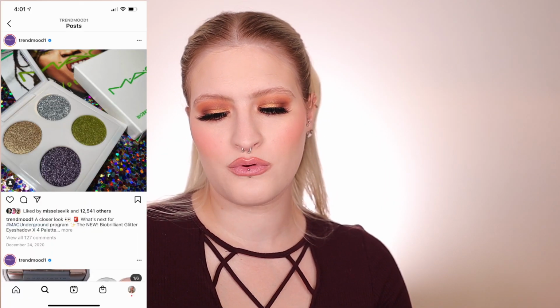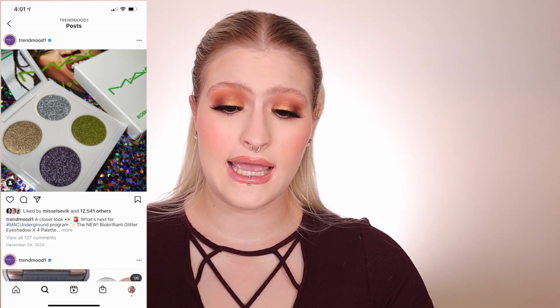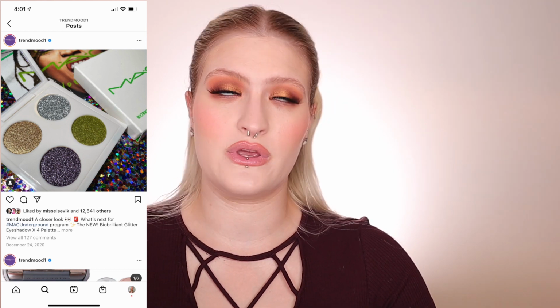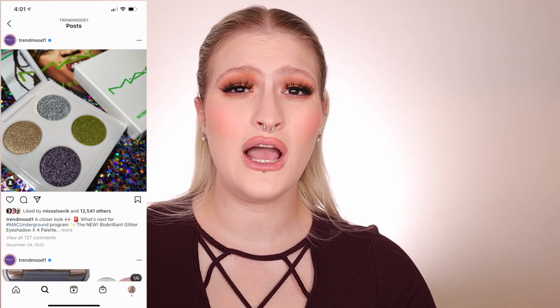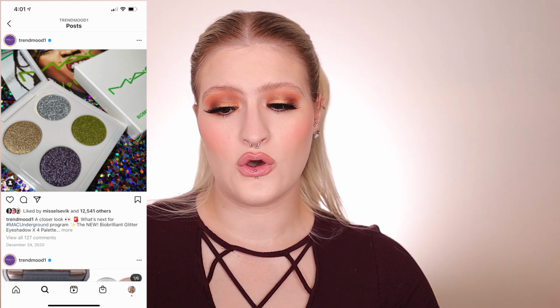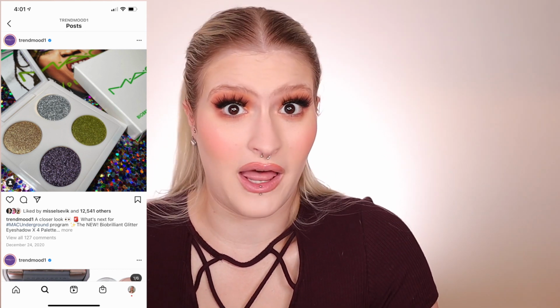No ma'am. And lastly, we have from MAC Cosmetics, this is their Bio Brilliant Glitter Eyeshadow Palette. Now let me tell you something. If I'm buying an eyeshadow palette, as I have already stated, I would like it to have both matte and shimmer. First off, this one only has shimmer glitter, and this to me just isn't convenient because you're gonna have to go into another eyeshadow palette for matte shades. And why would I do that? I'm all for convenience, especially when it comes to makeup. So if I'm gonna have to go into another palette, I probably am not gonna buy the eyeshadow palette if I'm being honest.